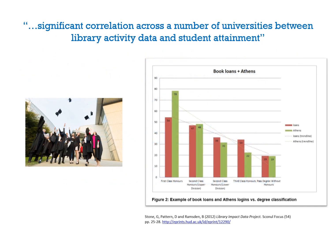So let's start with the results. Where's the proof? Well, this was a study done in a number of universities, mainly in the north of England, and they looked at library use and student attainment and looked for a link, and they found a correlation between the number of books students borrowed and the number of electronic databases that students accessed and the final degree classification. As you can see, first class honours students were heavy users of those resources.